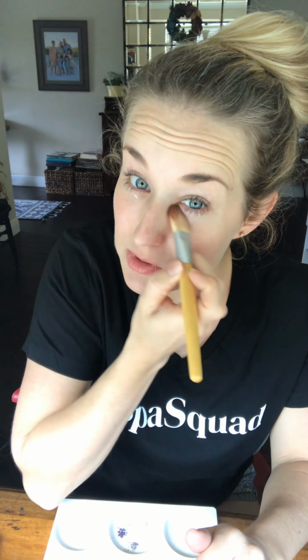I just put a tiny, tiny dot. A little bit goes a long way. Using our concealer brush, you can see it's flat here, so you can really get into those spaces. So what I'm doing is I'm doing any circles under the eyes. I'm going to go ahead and take care of those. And then on the insides of your eyes right here is also a great place to do it. It really highlights your eyes. And then if I have any left on my brush, I go up here on the brow, because that's just going to highlight the brow area.